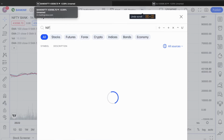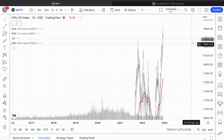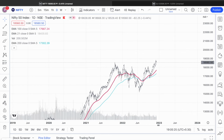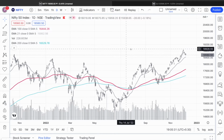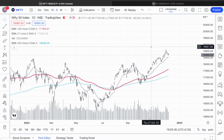Now let's come down to Nifty. All right, so the US markets have been weaker, right? US markets have been much weaker than our domestic markets. This can be seen very clearly from Nifty. You can see that Nifty has broken its previous all-time high. It made a high of about the 18,888 level.